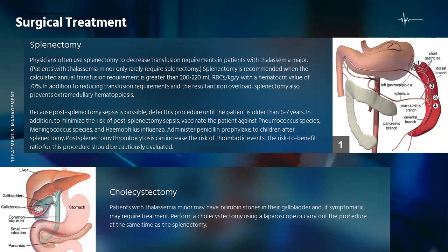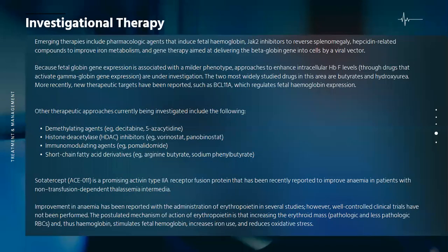We have another one which is called cholecystectomy. Patients with thalassemia minor may have bilirubin stones in their gallbladder, and if symptomatic, may require treatment. For thalassemia major, we can have cholecystectomy done as well. So it can be both minor and major.